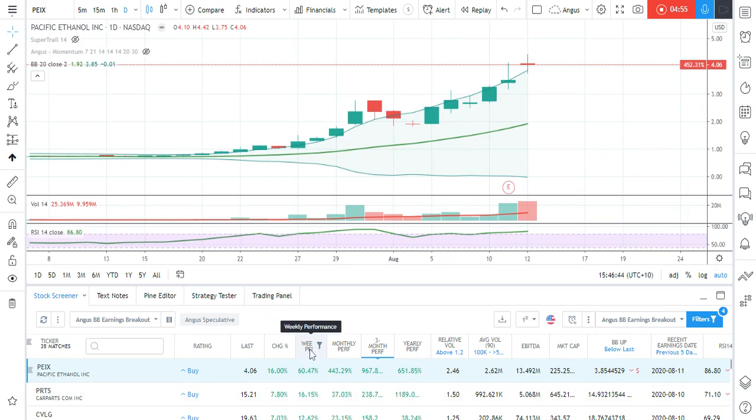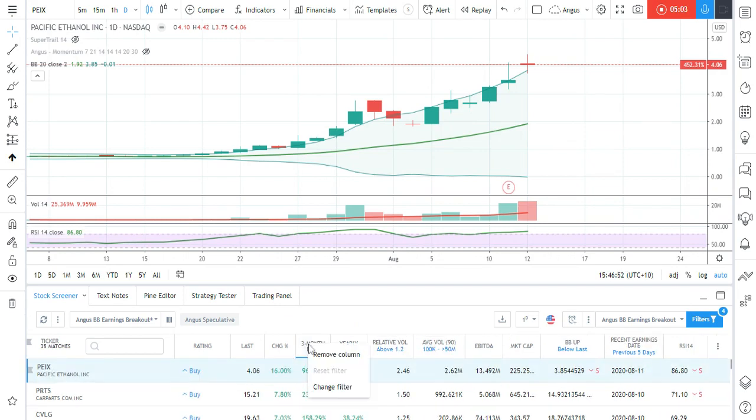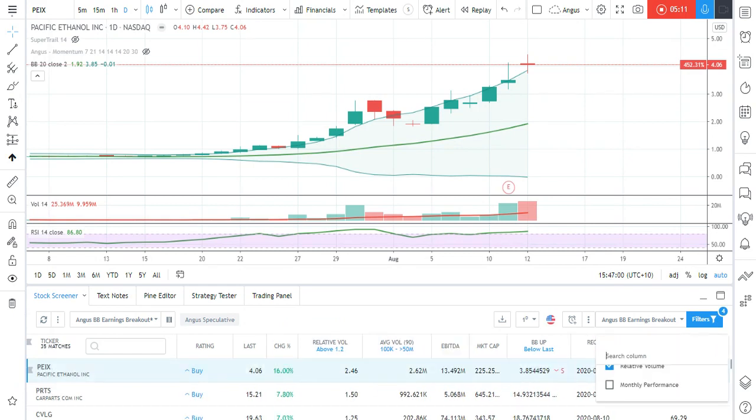This is the percentage change of the previous day. This sort of tells you what the weekly performance, monthly performance, 3 monthly performance is, but I actually want to get rid of all those just to give myself a bit more space. You can add them if you like, but it doesn't really matter. I shouldn't have got rid of the 3-month one, so I'll get rid of the yearly one and I'll add the 3-month one back in.